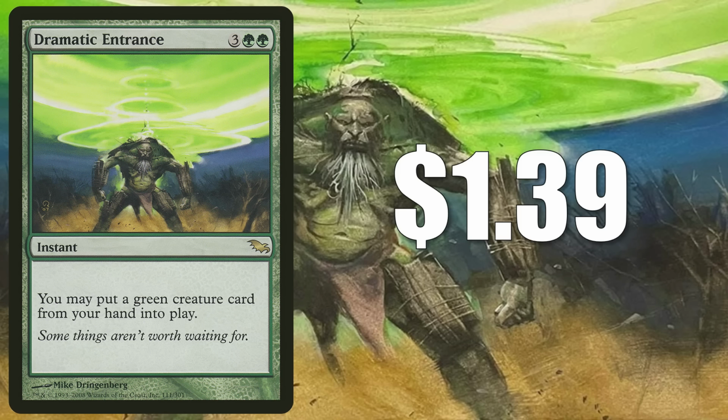Number 11, we broke the dollar mark with Dramatic Entrance at $1.39. Great name, wish it was on a better card. This one makes a rare commander appearance at times. The problem is, green has more efficient ways to do this same thing. Plus, I hate that it only works on green creatures.